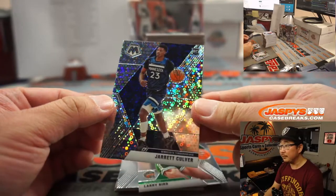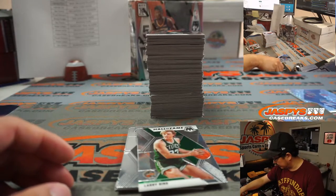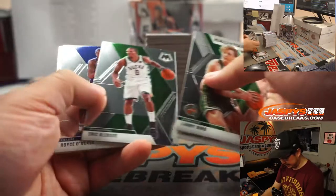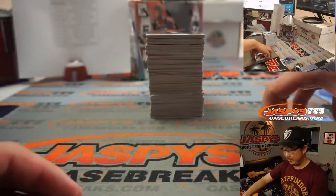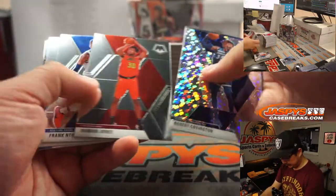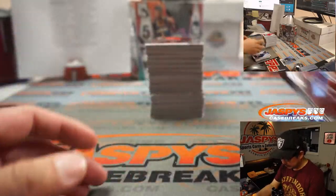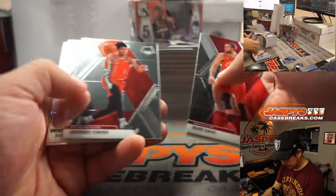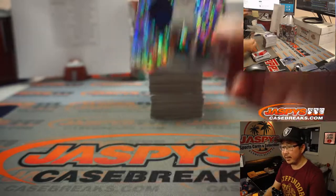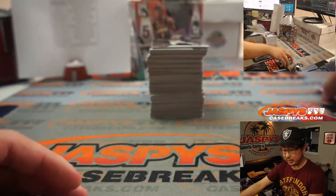There's Jarrett Culver. But we'll work through it. We'll get it figured out. Jarrett Culver for Minnesota going to Doug. Oh, you haven't gone. Maybe they haven't done it yet, but it will happen tonight. There's another Jarrett Culver, a different variation. You can see different ones. They're both going to the Timberwolves, both going to Doug.